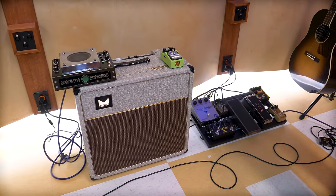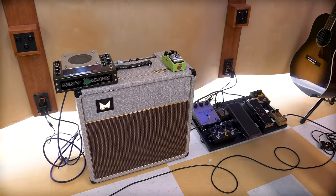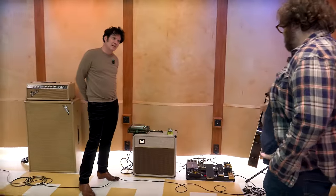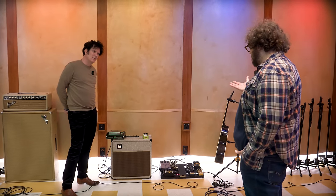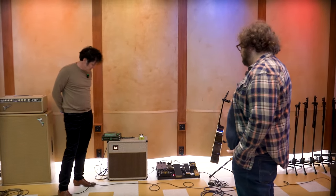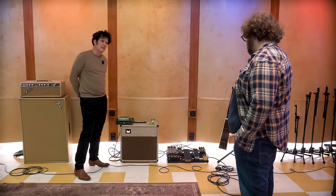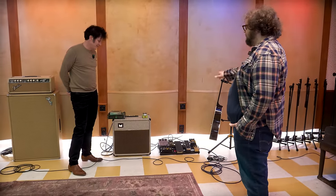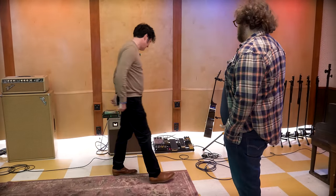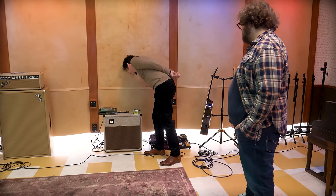I'm a Vox nerd, and it's like a modern Vox. So it's got the sound of an old Vox, but it's got the modern sensitivities of a boutique amp. And it's got an attenuator on the output, so you can pull it all the way down to, I think, half a watt on the output. That's amazing. What do we have it set on?